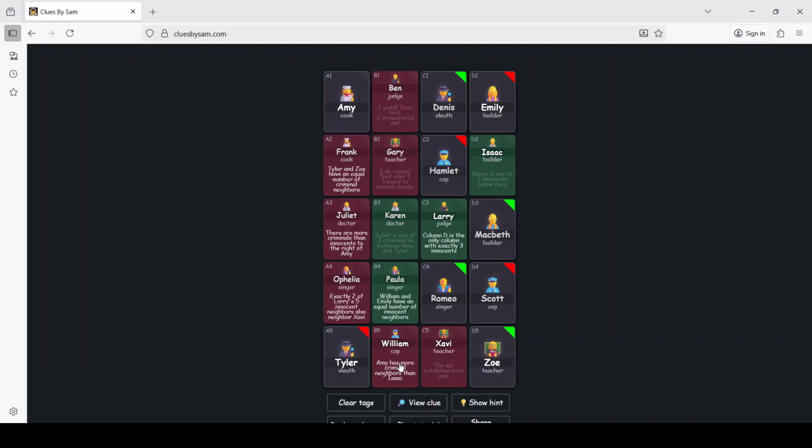I don't know if we can actually narrow it down, but let's try working backward from Tyler and Romeo. So if Tyler is a criminal and Romeo is innocent, then let's see if anything else has to be true. Well, Scott has to be a criminal in that case, so we've got these 3 have to be like that. That would mean that Emily has to have at least 2 innocent neighbors, but she kind of has that no matter what, because either Denis or Hamlet is going to be innocent. But if we've got Scott being a criminal here, there can only be one other criminal in this column. But that could be Macbeth, and then these 2 are innocent.